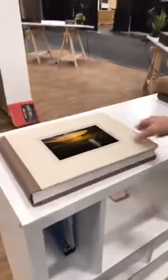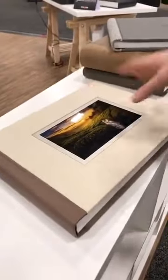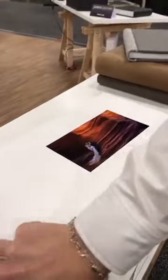This is an example of utilizing different materials and colors. This is our larger die cut. And this is the slim matted album with the HD glass. The work is by Keta.